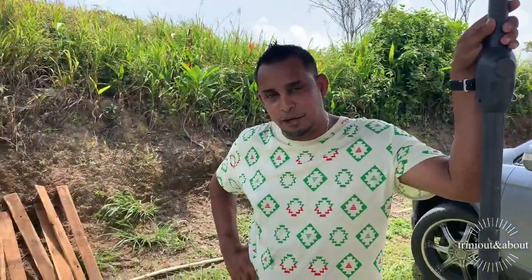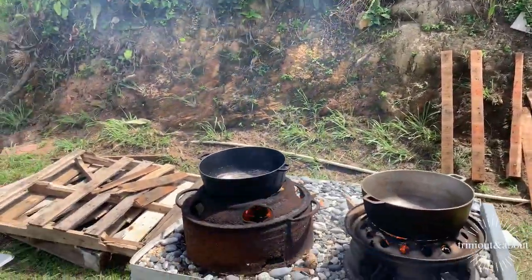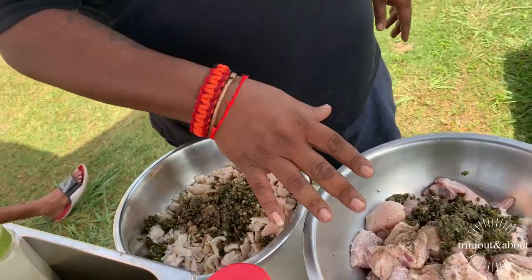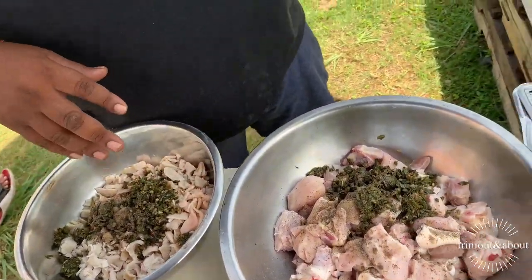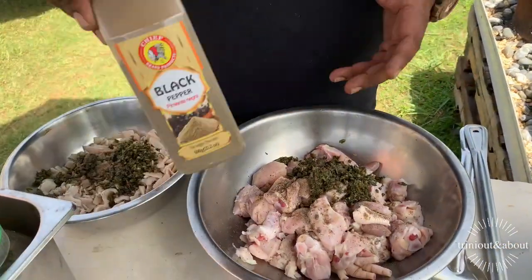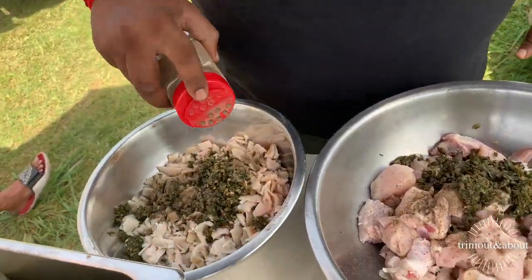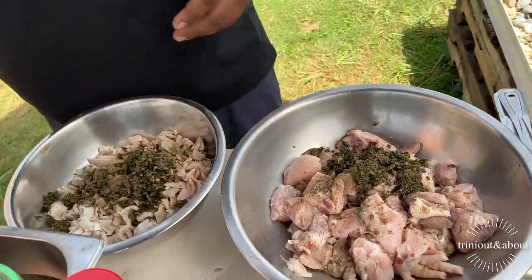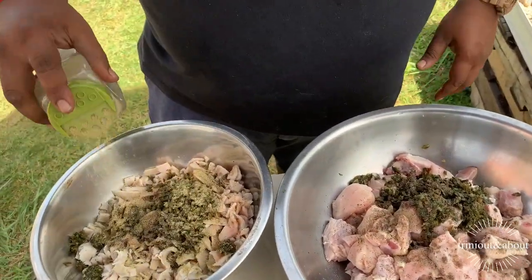Yeah, I'm ready. Dhal's ready. Right, guys, we're back again. We have the chicken. We have the goat belly. I throw some black pepper and ground seasoning so far. The pots are real hot, so I don't know what will happen to the curry, how fast the curry will burn, so you have to work kind of fast with it. So seasoning: black pepper, some salt and tropical.